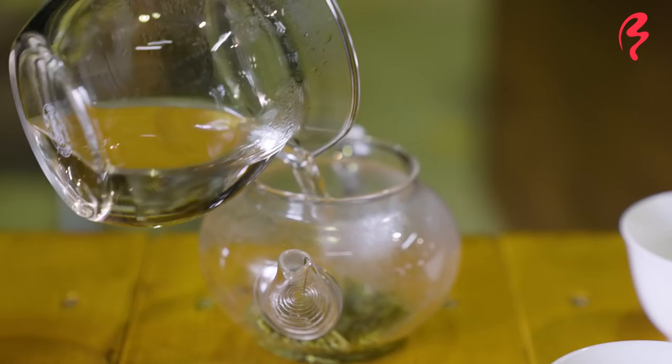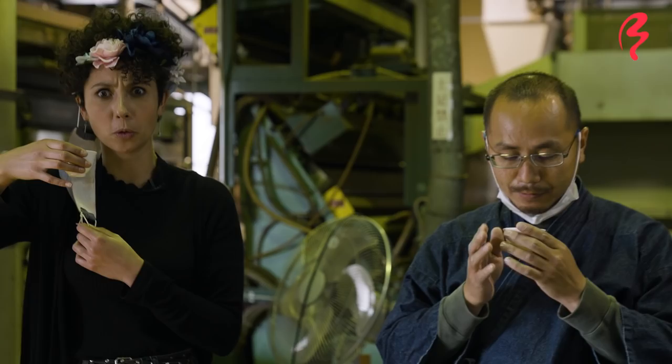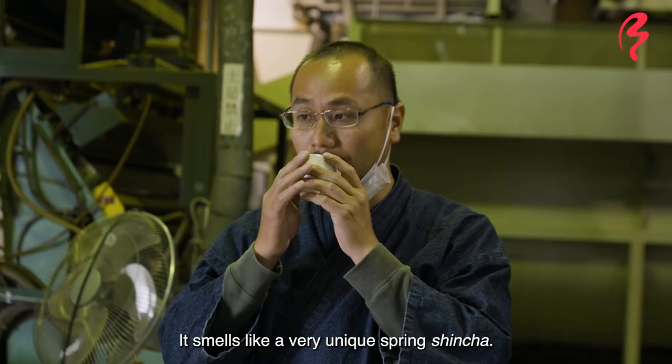Wow, yeah, but it's getting bigger. Look at it expanding. Look at this. Very like gentle, refreshing, mellow.